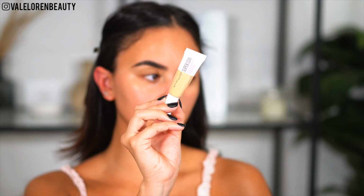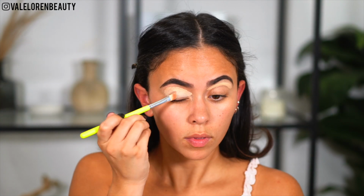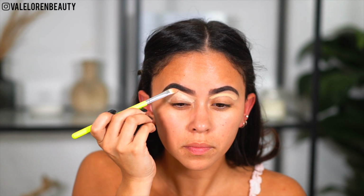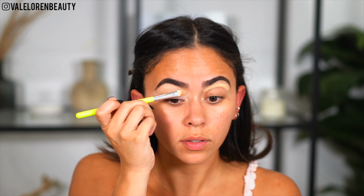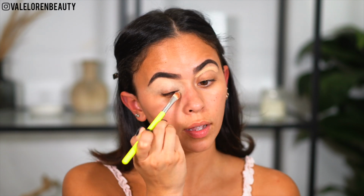I really like this concealer from Maybelline. It is a Super Stay concealer in the shade light medium. I really have been liking it to carve out my eyebrows and also use as a base for my eyeshadow. And then I'll take a flat shader brush and use that concealer to carve out my eyebrows and just clean up this area right here so that it's nice, bright, and even. Okay, now that that's done, I'm not gonna set it with any powder. I really haven't liked doing that.